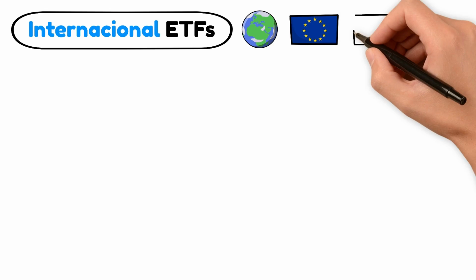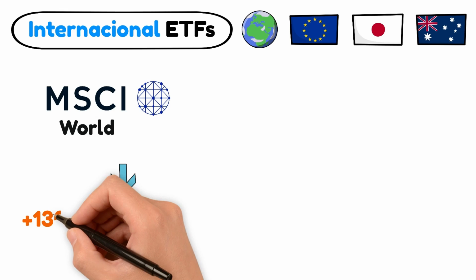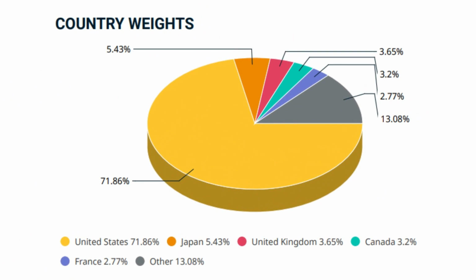International market ETFs. These track companies based outside the US, in regions like Europe, Japan, Australia, and other developed markets. An example of a popular international ETF is one that tracks the MSCI World Index. This index includes around 1,300 companies from 23 developed countries around the world, like Japan, the UK, Canada, Germany, and many others, including 70% of the US.